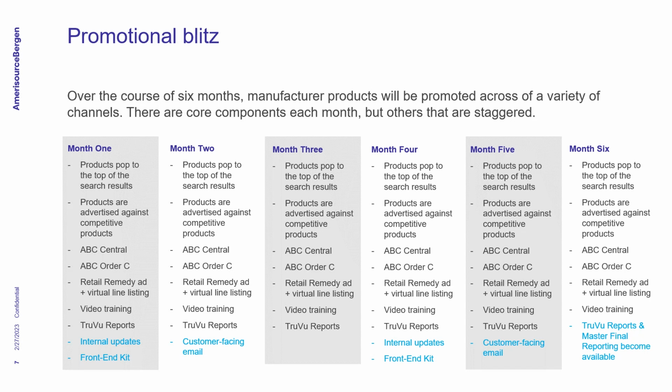Month five would be another customer facing email. And then month six, we would provide access to master reporting when the final file becomes available. So again, it's a lot of promotion over the course of the 6 months. The key is really the products popping to the top of the search results and advertising against competitive products. All of these other things, though, make up the promotional blitz that will be the consumer catalog program.